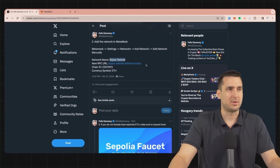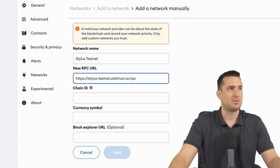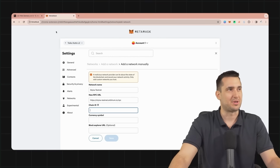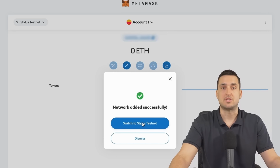One thing I did not do in the tweet, that's my mistake, is that you need to write in the RPC, you need to write HTTPS and / and put in what I put down here. That's my mistake, I'll watch out next time, but this is what you gotta do. Then you gotta copy the chain ID. Once that's done, you can click save and you can immediately switch to the network.